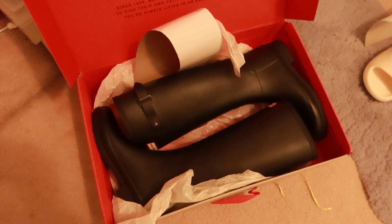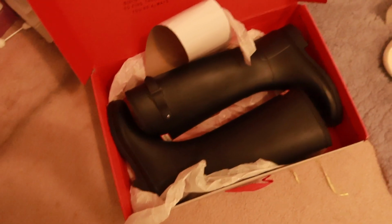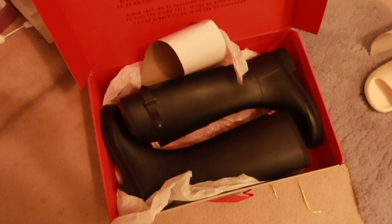And a little fashion tip here, put on the boots before the coat, because otherwise it's very uncomfortable bending down when you're fully rugged up. So boots first, then coat on, makes life much easier.